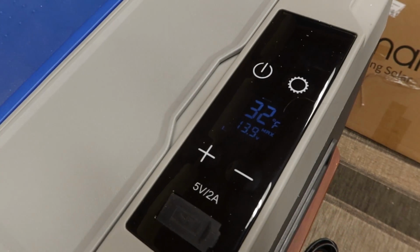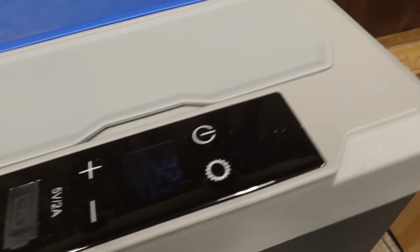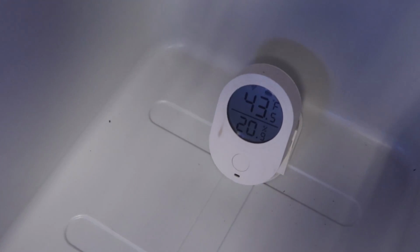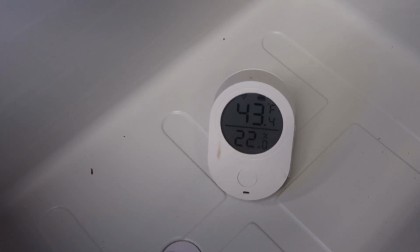Now it does say 32 degrees, the compressor did kick off, but let's see what the actual temperature is inside. Okay, it does say 43 degrees, so it's not quite 32 degrees, at least on this side of the fridge. Maybe it is on the other side of the fridge, but I just randomly placed this in there. In fact, we'll put this in the middle. So it's not quite 32 degrees in the bottom.